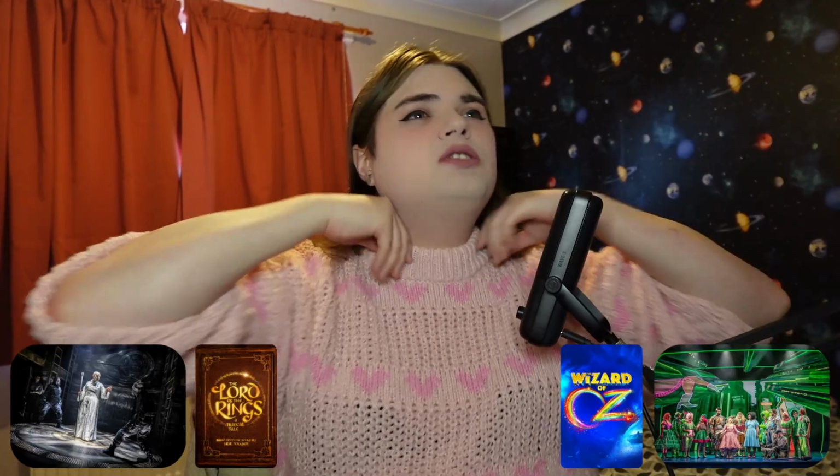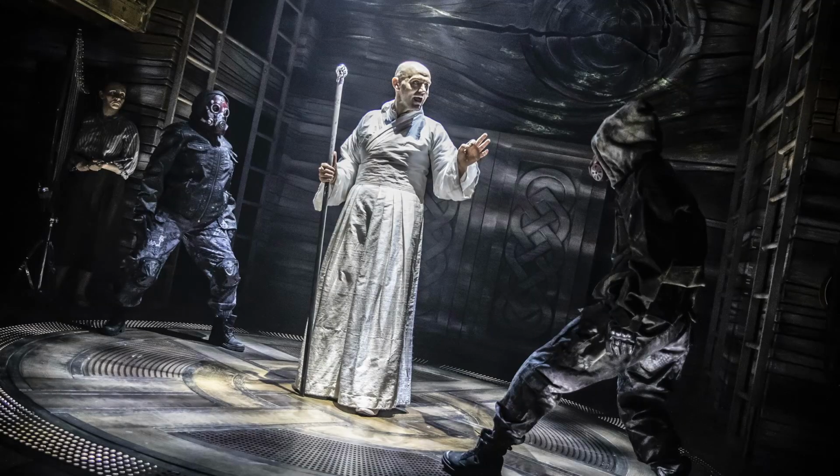They were so limited with what they could do. Lord of the Rings as a tale is so expansive and large and bold. There's so many different locations, and doing that in a space like the Watermill, where the stage is about the size of this room, probably even smaller than the size of this room, is immensely difficult. But within that limitation, they found creativity. They found different ways to approach it.